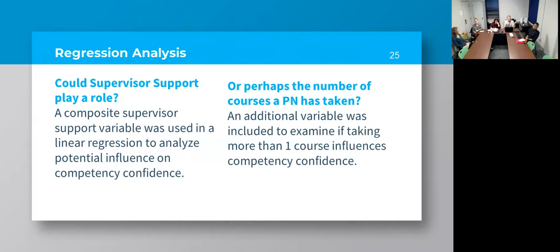So we asked a handful of questions about, does your supervisor support you in your daily options? Do they provide opportunities for professional development and ongoing support, things like that? We balled them into one composite variable. Along with the 15 competencies, we created a composite variable for those in terms of confidence. And then we conducted the linear regression to analyze if supervisor support has any influence on PNs' confidence in their job role. Or perhaps, if folks have taken more than one PN course, are they going to be more confident in these competencies? So those were the two primary meats of this regression analysis.